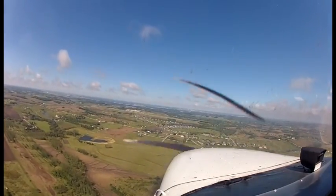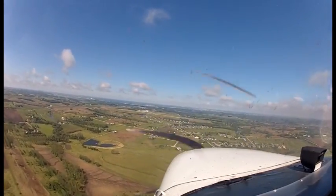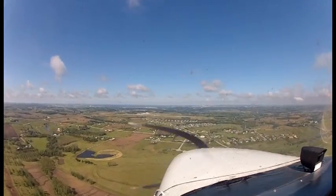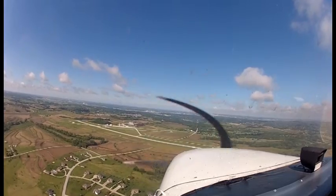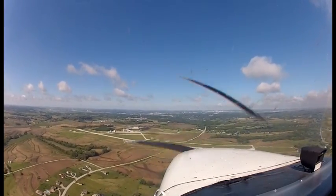Council Bluffs traffic, Cessna 35 Echo, 2 miles to the east, crossing midfield for 32. Council Bluffs. Let's go ahead and slow down a little bit. So pull your power back to 2100. You know that's a good downwind setting. That should give us about 90 knots in level.